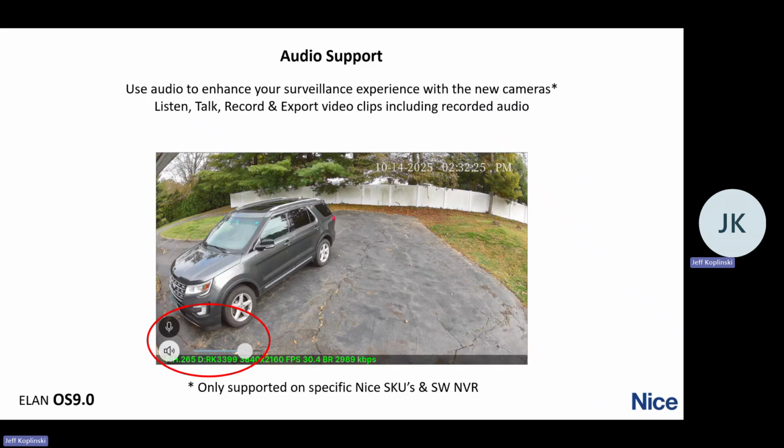So the first thing we talked about, audio support, right? Now what you're going to see even on live view here, you've got the option where you can enable or disable the speaker, a slider for the volume, and then you've also got the mic button, right? So with the mic, you can talk directly through the camera. If you see someone at the front door, maybe you don't have a door station, the doorbell rings, you've got a camera up there at the front porch, you can see who's there. You can hear what they're saying, you press the microphone button and talk to them directly through the camera.